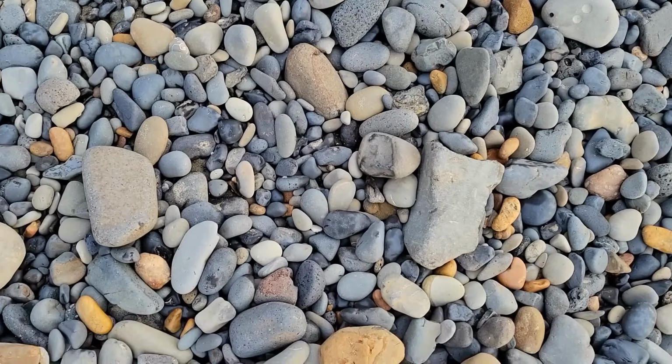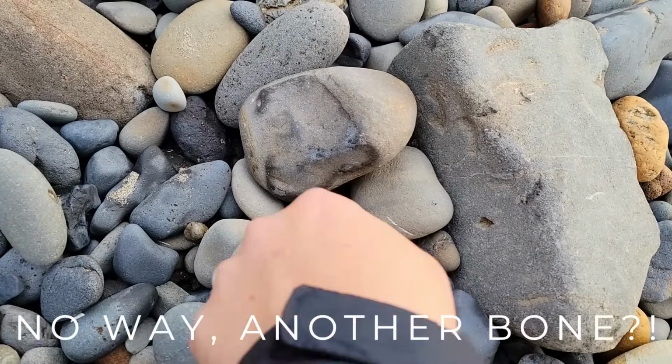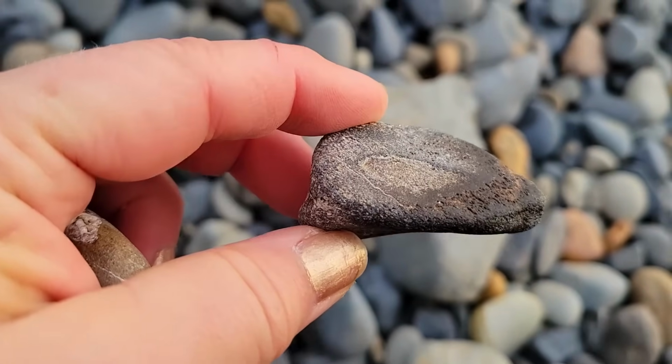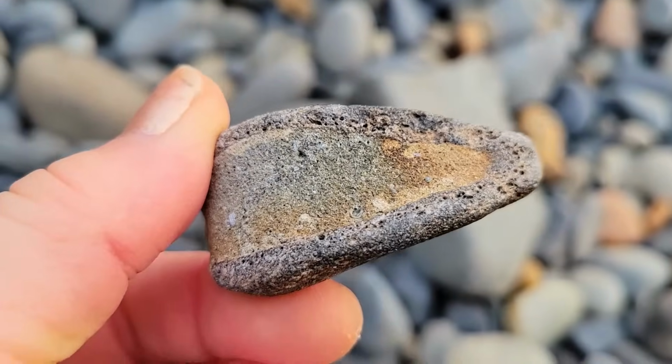We also, this caught my eye just before I started rolling. We got this guy. And so that's a nice little bone. Not sure to whom it belongs.